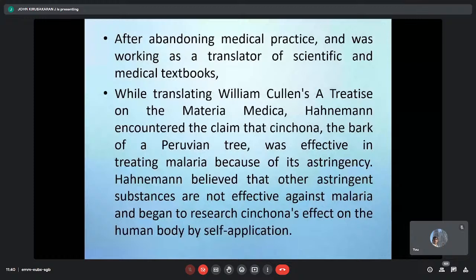He started eating the bark. And after consuming that bark, he noted that the cinchona bark induced malaria-like symptoms in himself. And he concluded that this would be so in any healthy individual. So he was a healthy man. He took cinchona bark and developed the symptoms of malaria. He thought if a malarial patient takes this bark, he is cured.